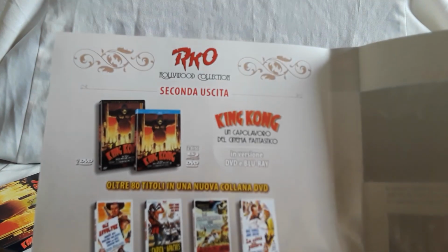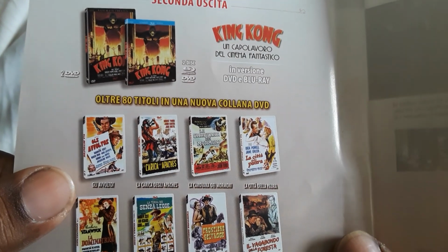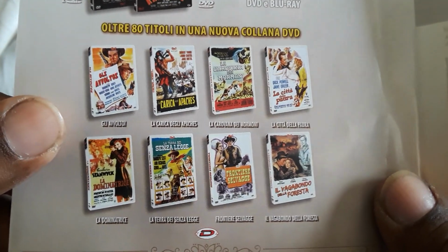Although one side is blank, you do get this. Shows you, I believe these are other RKO collection films. Yeah, so here's the front. You guys can see it. I believe they're all in different languages.